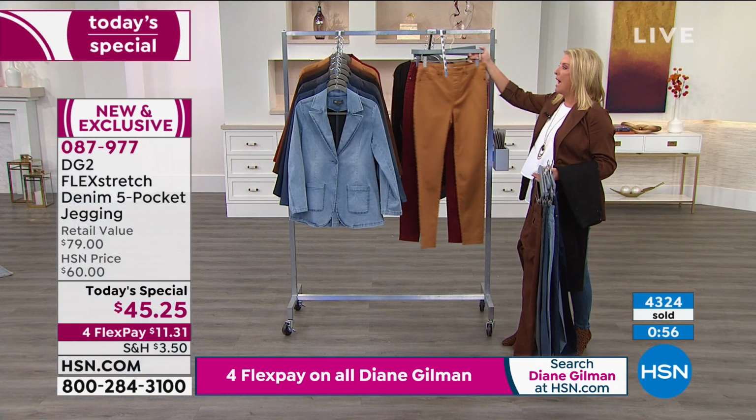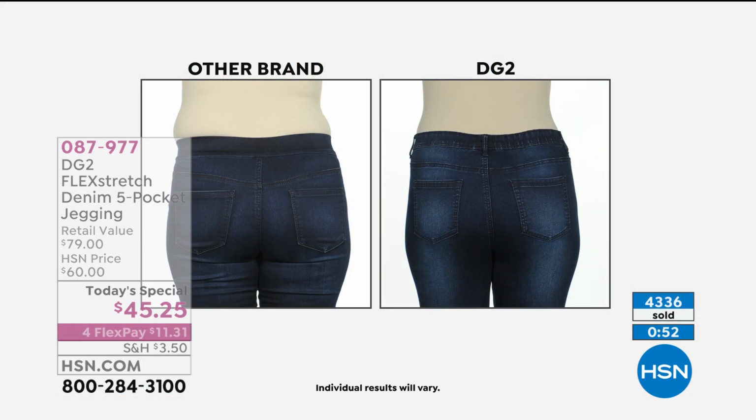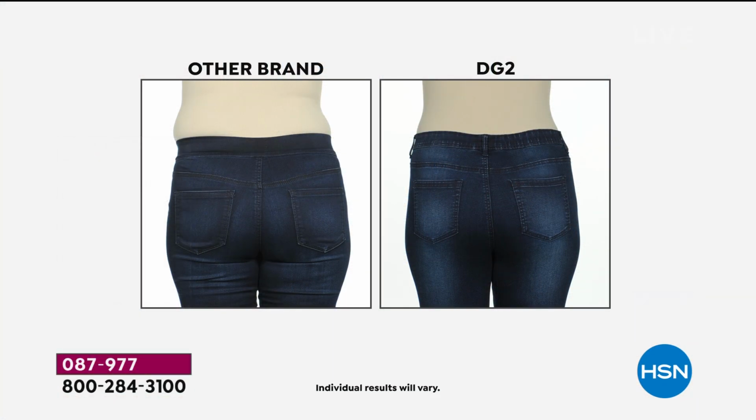We're gonna show some before and afters. Diane, can you walk us through the B&As? Yeah, absolutely. Just take a look. And I do want to say, I know this sounds impossible, ladies, and it looks impossible. That is the same model. She is a size medium. She's about 55 years old. And look, people have pull-on waistbands, but look what happens.